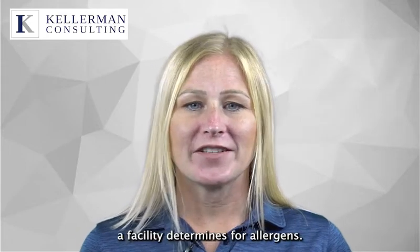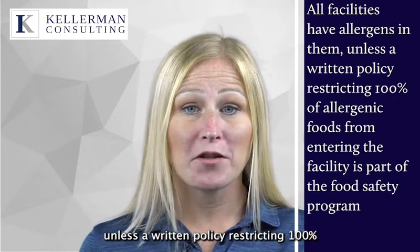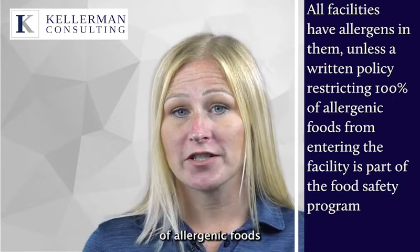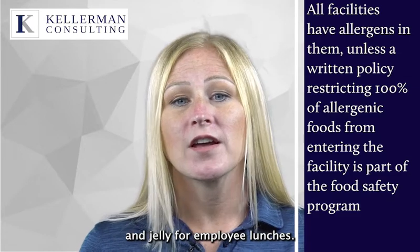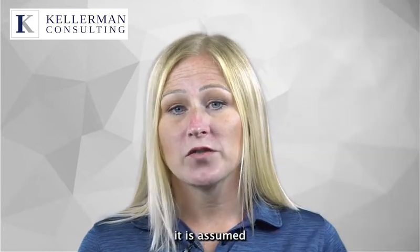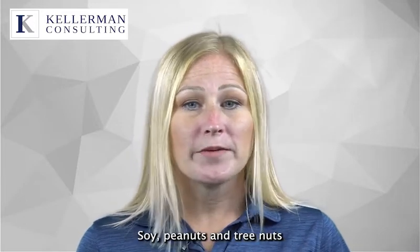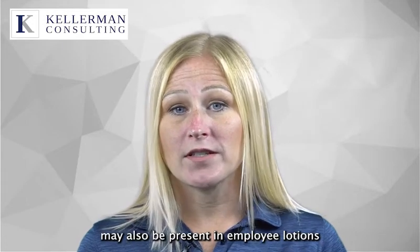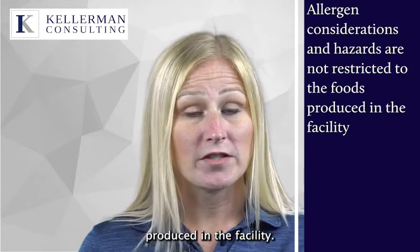Regardless of what risk level a facility determines for allergens, all facilities have allergens in them unless a written policy restricting 100% of allergenic foods from entering the facility is part of the food safety program. That would include candy bars or peanut butter and jelly for employee lunches. As part of an allergen assessment, it is assumed most or all allergens are present in employee meals and snacks. Soy, peanuts, and tree nuts may also be present in employee lotions or in operational chemicals used for lubrication, maintenance, or cleaning. Allergen considerations and hazards are not restricted to the foods produced in the facility.